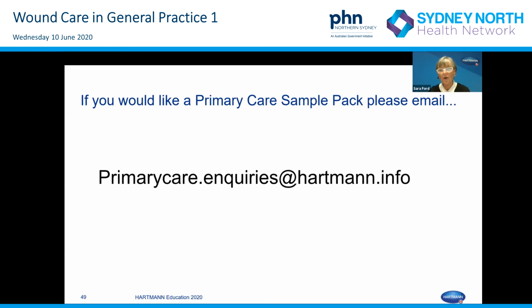Hypergranulation can also occur as a result of constant rubbing of tubing. So if you've got somebody who has a gastrostomy or some sort of tubing on a mucous membrane, that can also cause hypergranulation to occur. And in that instance, you need to remove that tension and protect the area from that.